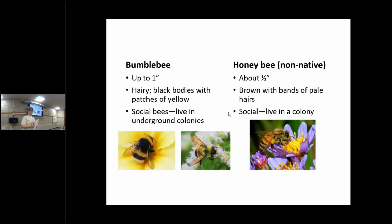Bumblebees. They're up to an inch. I'm sure you have all seen a bumblebee. They are hairy with black bodies with patches of yellow. They're a very big bee. They're the bee that the Song of the Bumblebee was written about, because they're not supposed to be able to fly given the size and shape of their body.